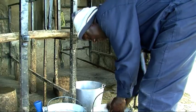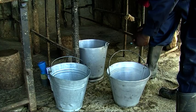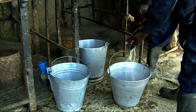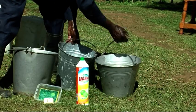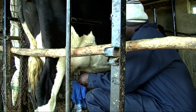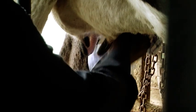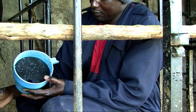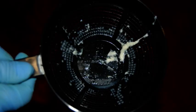First, make sure that you are healthy and clean, and ensure all the things you will use are clean. Wash and dry the cow's udder and teats first. Use a strip cup to check for any problems with the milk, such as mastitis.